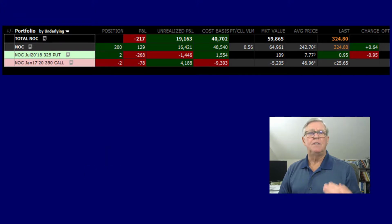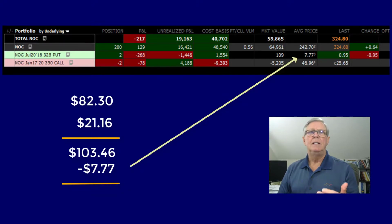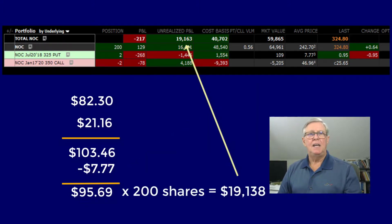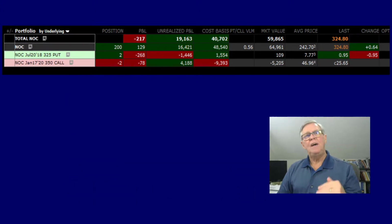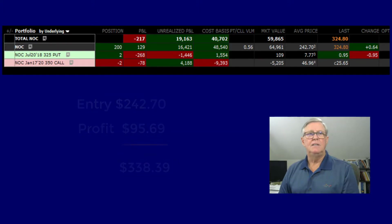Combined, we have a profit of $103.46 per share. If you subtract the cost of the protective put, $7.77 per share, we have a net profit of $95.69, and that ties back into the profit you see there on the screen. In effect, we sold the stock for $338.39, which is $95.69 above our entry price of $242.70.